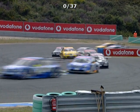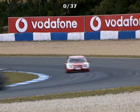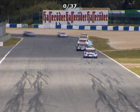chicane here. Up front though, Matthias Ekström with the Red Bull backed Audi, second in the black Mercedes, Gary Paffett, the winner of round 1, and then Timo Scheider in third as they head up towards the end of the lap. 4th is Albers, and there 5th is Tom Christensen. End of the lap, over the line.